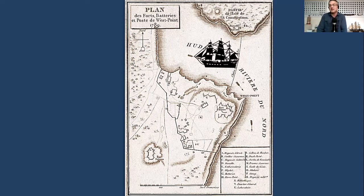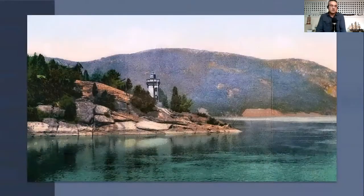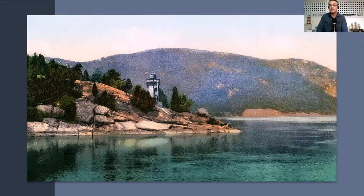So in 1853, the government built a small lighthouse at the foot of the cliffs, replaced it in 1872 with this hexagonal wooden tower, which remained in use right up until 1946, when it was replaced by a much smaller automated beacon, which is still there.